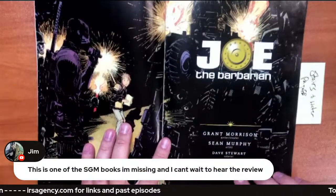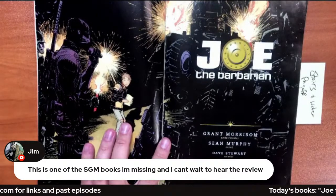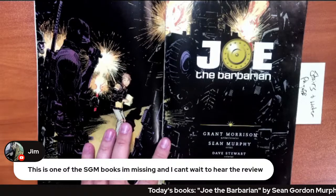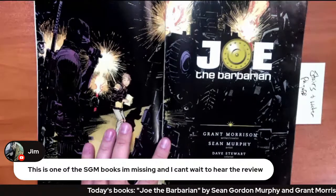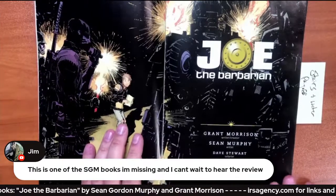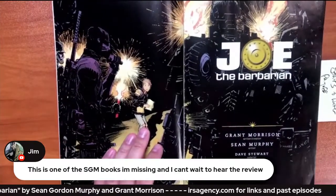Todd Klein, who I'm not super familiar with, is the letterer on this, but really, really, really fantastic lettering in some of these scenes. One of those situations where you can almost hear the voice of the letterer as you're going.